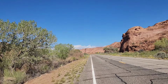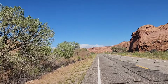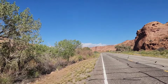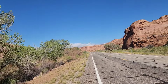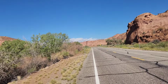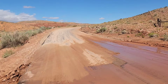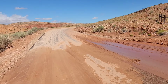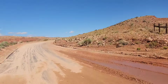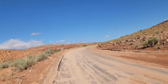There's clouds in the way now, but that's where the mountains are. The clouds collect around the Henry Mountains, and then they move off. So yeah. See that all day as I keep on moving. Right there. All right, so I'm getting off the paved road, getting back on, well, more of a deserty road.